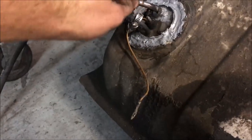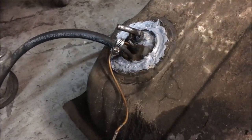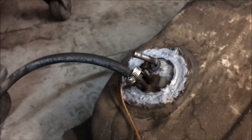So I soldered it in and then put a whole bunch of RTV to keep this thing from leaking, because the seal was kind of old and that thing was leaking a little tiny bit, so I RTV'd all around it too, and it's ready to go back in. So yeah, here we go.